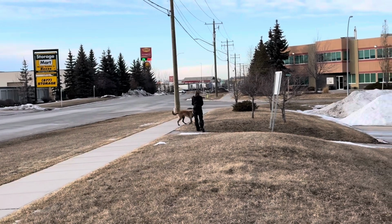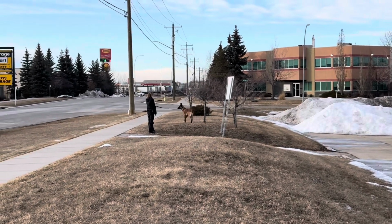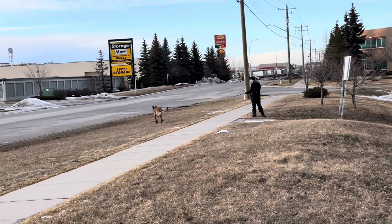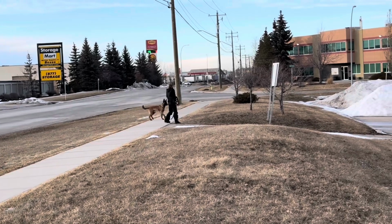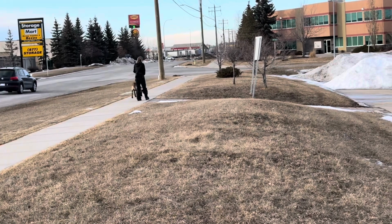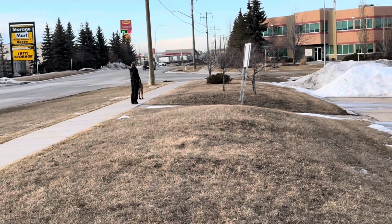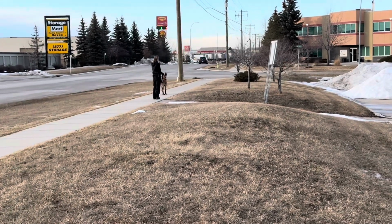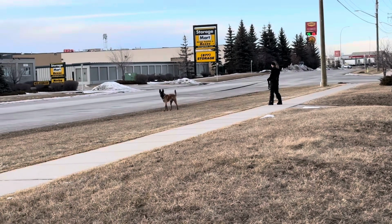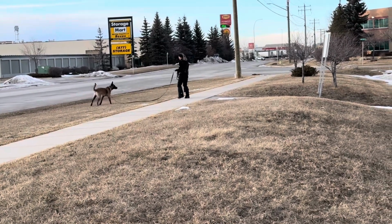So Savage takes a minute to think about whether he should make his turn or not, because it's not quite the same consistency as it was along the boulevards. So Connie's just letting him check back and forth until he makes his decision to go. There he is processing. Patience is really important when we follow our dogs. She's not going to let him go out onto the road, of course.